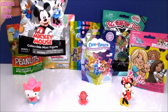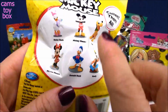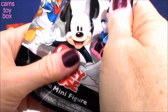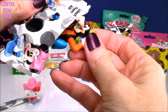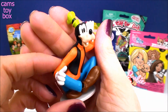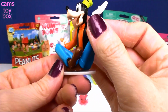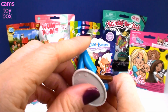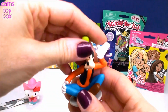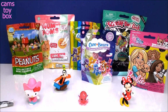Okay, so here is a Disney Mickey Mouse blind bag. Looks like there are 6 different characters to collect. What do we get? Aw, we got Goofy. And he is looking as goofy as ever. I like that they have him sitting down, that's pretty cool. He's like all crisscross applesauce, right? He comes on a little display stand. That's really big, actually. That's a big, big figure from a blind bag. All right, what should we do next?